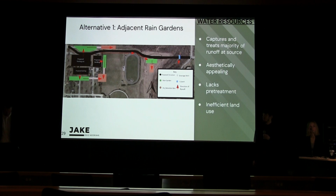The benefits of this design are that it increases the aesthetics of the area by adding a lot of vegetation around the parking lot as well as the buildings. The downsides of this alternative are that it lacks a form of pre-treatment, which means that larger solids will not be filtered out before entering the drainage systems, which means that the systems will clog more often and require more maintenance. Another issue with this design is that it doesn't use the land as efficiently as it could, because each system is only handling a portion of the runoff.